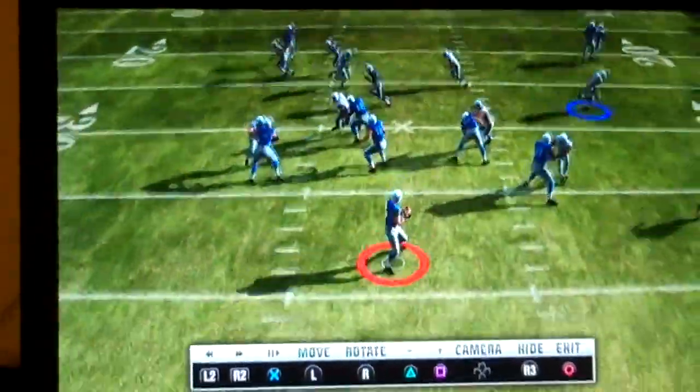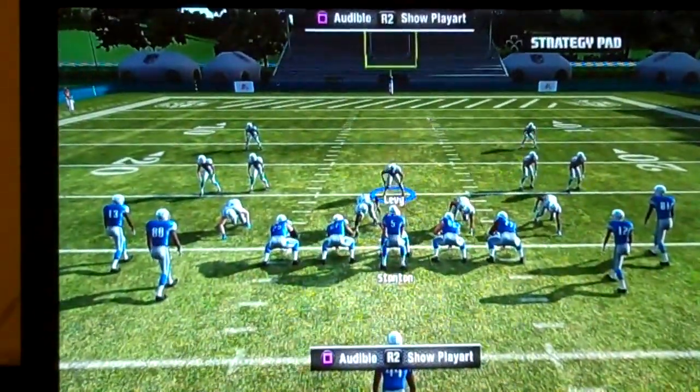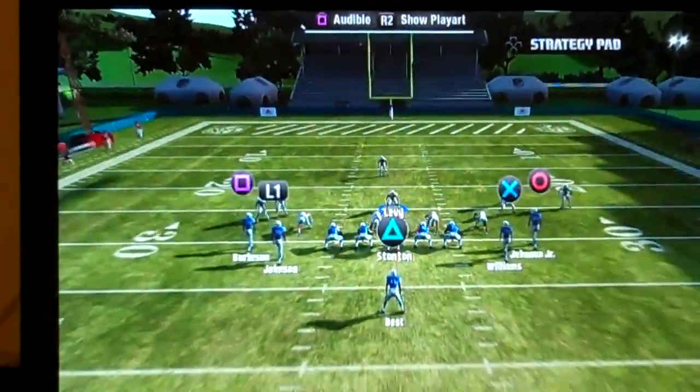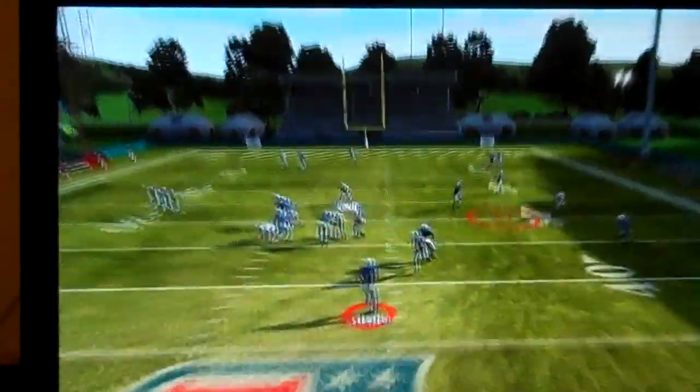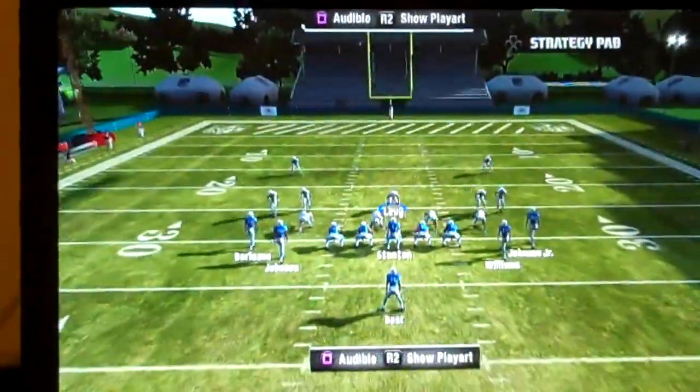So here you are. Drags. So that's that. I'll show you now what that looked like against zone. So now they're cover three. Now I'm running this. Mix it up. Mix them in. Bang. How's that feel? Guys, another great addition.